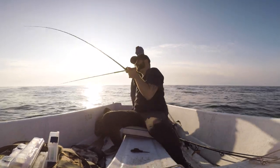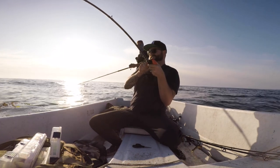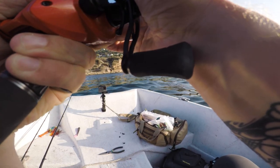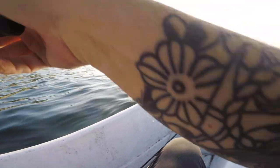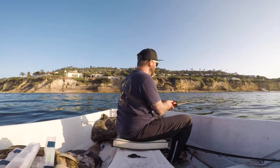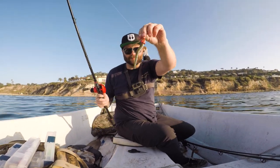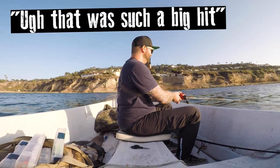Come on. Let's just stay sitting. Yep, he's coming out. Is there a fish on there? Oh, there is. Yeah, dude. Whoa, holy crap. I thought I just saw a fish. Dude, I guess you saw a kelp. Whoa, dude, look. Something bit the tail off of that Kitech. Oh, that's a big hit.